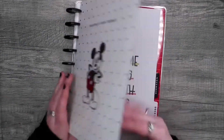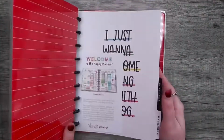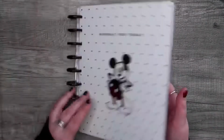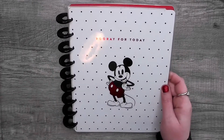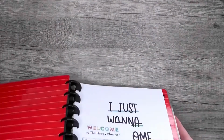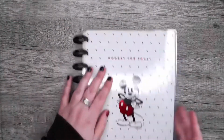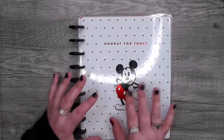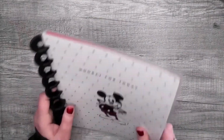Next is my Hooray for the Day. Also another Disney planner. This right now is just holding December and November of my catch-all and this. I have all the used ones in another thing on my shelf. But yeah, this is just holding those. Are these the plastic ones? Yeah, these are the plastic discs. But essentially, yet another planner, because I Frankenplanned it all into one disc, which I will show you shortly. I have technically more than one planner.